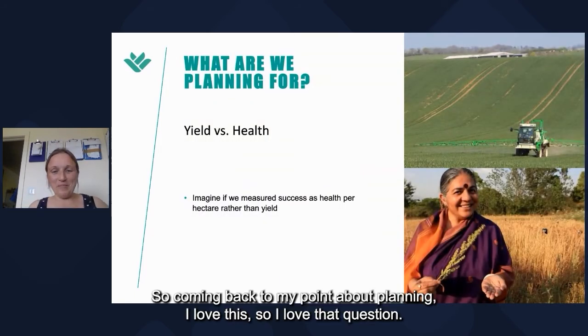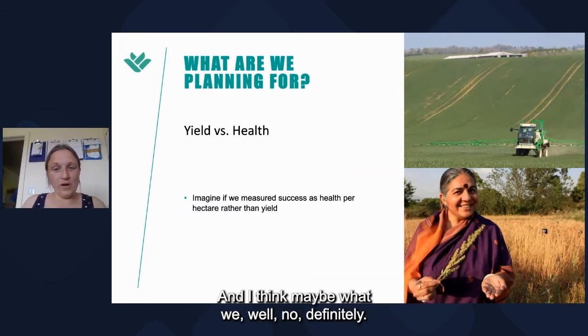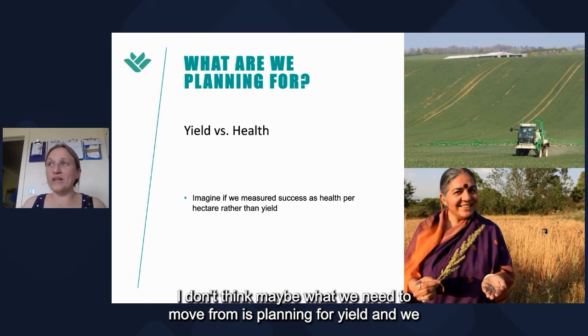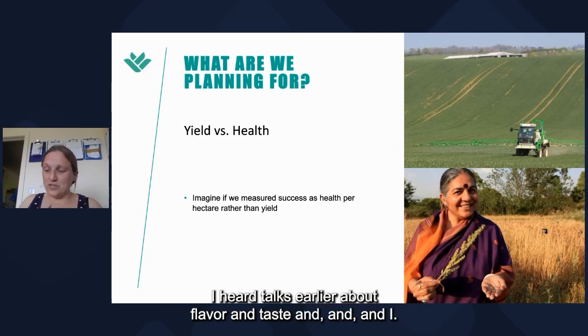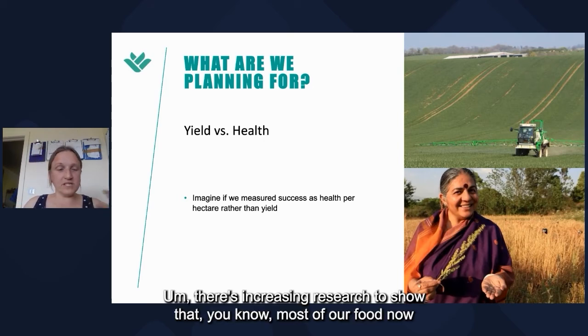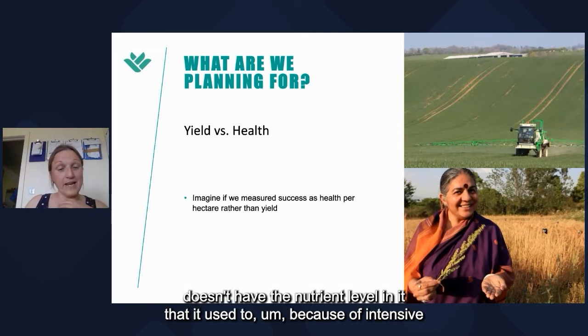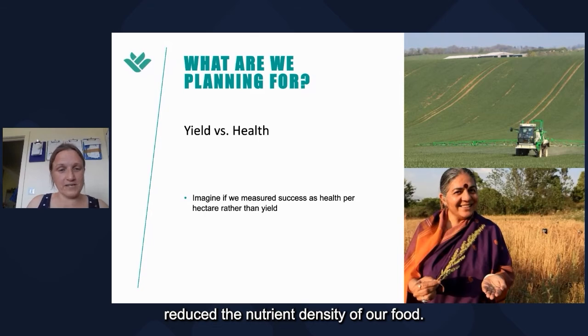So coming back to my point about planning, I love that question. What are we planning for? And I think maybe what we need to move from is planning for yield, and we need to move to planning for health. I heard talks earlier about flavour and taste, and we lay that up as well with nutrient density. There's increasing research to show that most of our food now doesn't have the nutrient level in it that it used to, because intensive agriculture has kind of stripped out the soil health, and therefore that has reduced the nutrient density of our food.